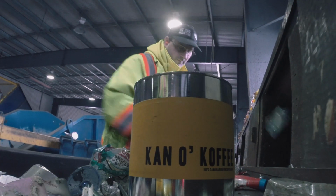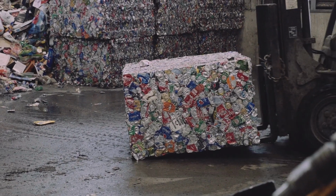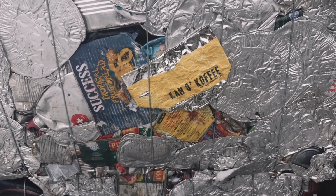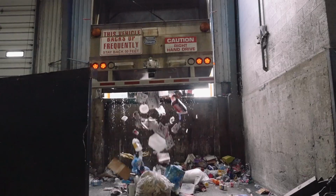Sometimes some pieces are missed and the sorter will grab whatever tin they can find and they will sort that themselves as well. With any luck, everything that gets sorted is clean of any other debris or material. Somebody bought that. They're going to use it for something. And we use that revenue to offset the cost of sorting that material, collecting that material at the curb. We want to make sure we capture as much as we can.